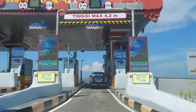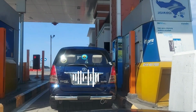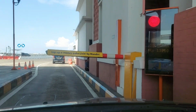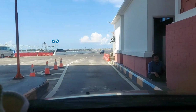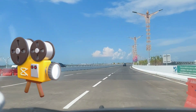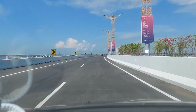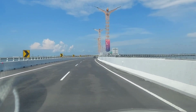In this video, we're continuing our Bali Hotels tour. Now we're at Mandara Toll Road. Bali Mandara Toll Road is the first toll road in Bali and also the first floating toll road in Indonesia. Stretching along 12.7 kilometers above the sea, the highway, which has been awarded the most beautiful highway in the world, is somewhat unique because it is the only toll road with bike lanes on the left and right side of the way.